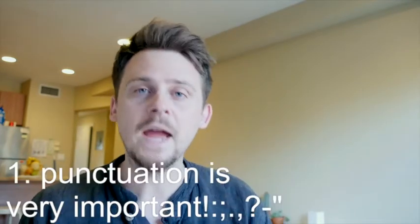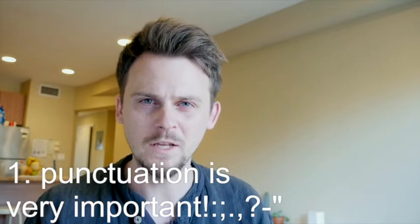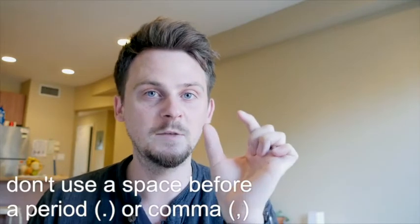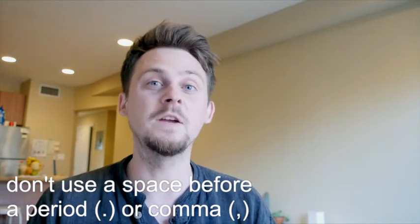Number 1, pay attention to punctuation. What is punctuation? The little marks we use in a sentence, periods, commas, that's punctuation. Bad punctuation in writing is one of the biggest issues for a lot of English learners, especially Chinese English learners. So if that's you, pay careful attention. So the main problem is this. A lot of students will put a space before a period or a comma. This is very easy to fix.